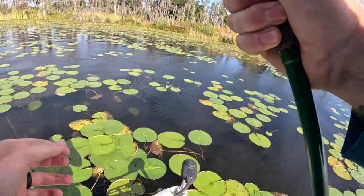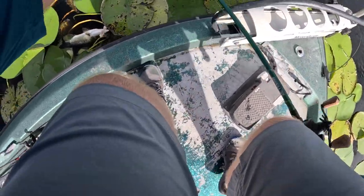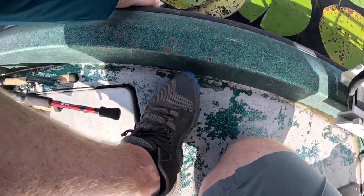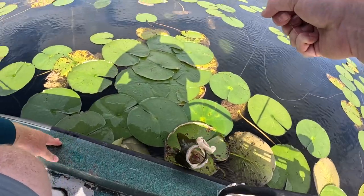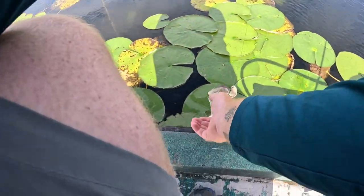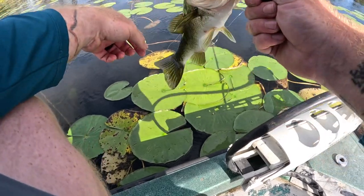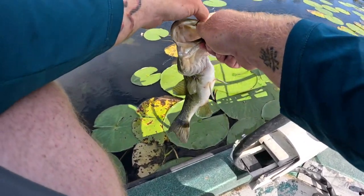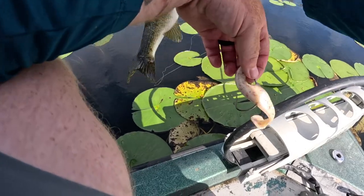Oh, we still got him. We still got him, guys. Open wide, bro. Still got him. Whew. Close one, man. You almost got away. Almost got away. All right. Finally got a bass.